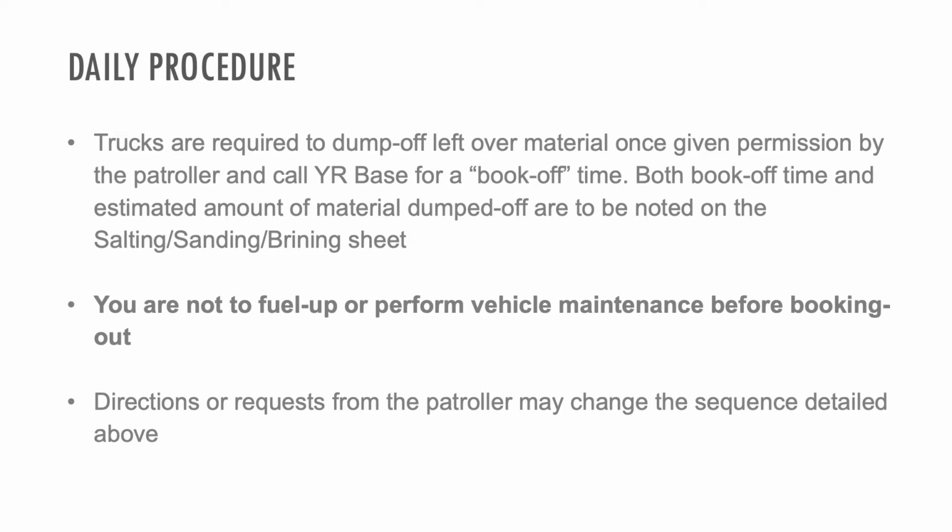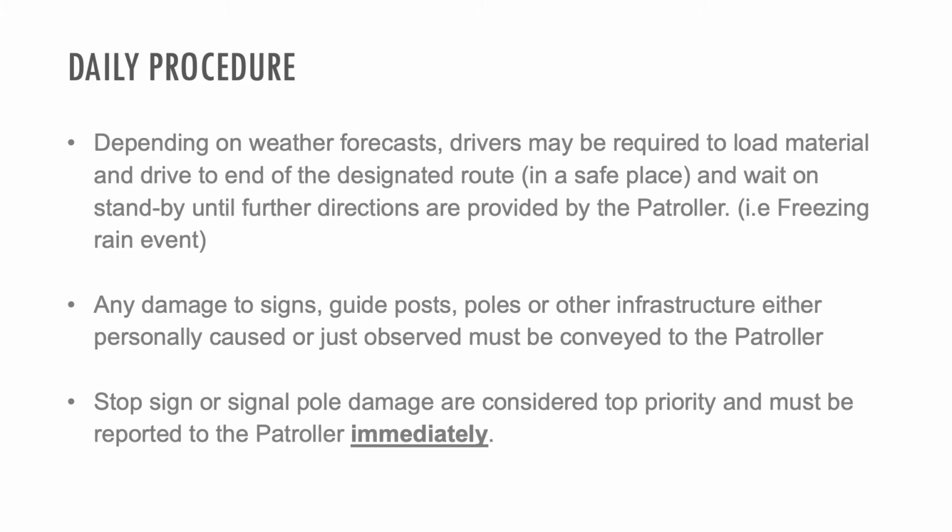Directions or requests from the patroller may change the sequence detailed above. Depending on weather forecasts, drivers may be required to load material and drive to the end of the designated route in a safe place and wait on standby until further directions are provided by the patroller. This typically occurs during freeze or rain events.